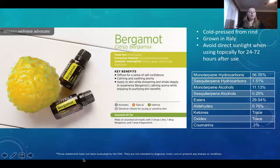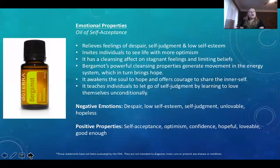So I love bergamot. Let's talk about the emotions. This is where I think bergamot shines personally. Bergamot can be really great for calming anything in the system. So if you need some digestive calming and digestive support, bergamot can be really, really great there. You can take it in the capsule. You can apply it topically on the stomach, things like that. But emotionally, bergamot is the oil of self-acceptance. Who doesn't need a little self-love, right?